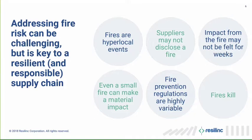But it's something that even if you can't catch every fire or you can't fully ever avoid it, you have to do your best, and you have to look down as many tiers as possible, and you have to understand what that fire risk is.